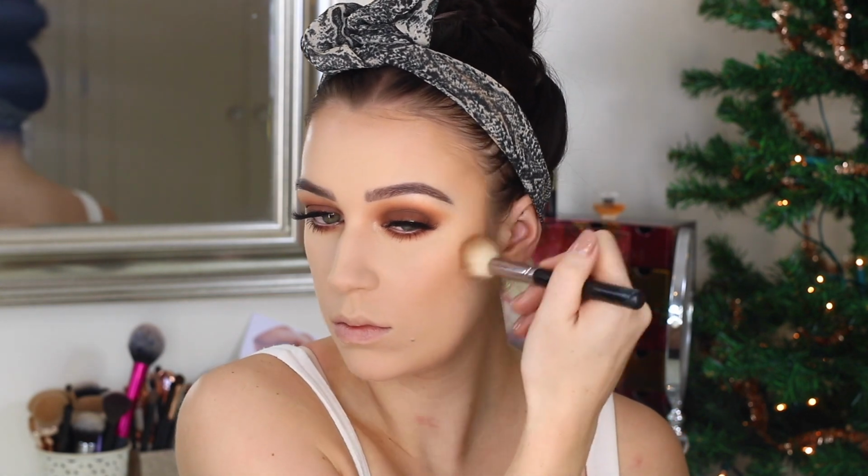We still have obviously the remnants of where we did the cream contour, so I'm basically just setting that all into place, and I'm using this big fluffy Morphe brush. I've used this like a million times before, you guys already know. So I'm just using a really light hand and building it up slowly and trying to blend it out as well as I can, because you don't really want to know where it starts and stops, which, you know, I've been guilty of before, not gonna lie.